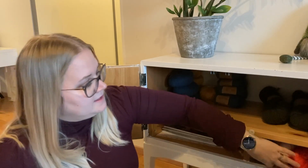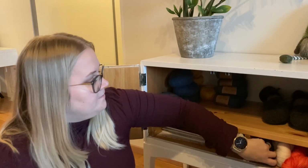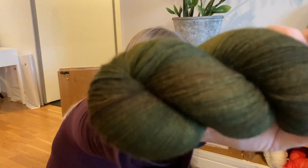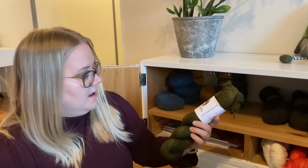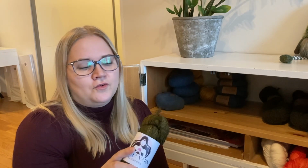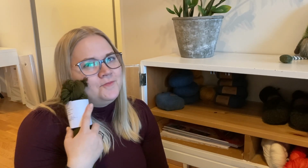And then the last things that are hiding in this corner, there's one. It's sock yarn. It's a sock base, Freya yarn. This colorway was just so stunning. It's a little variegated green. I was actually thinking of using this for a t-shirt. I have a couple of leftover greens that would fade really well with this one. So we'll see. We'll see what's going to happen.